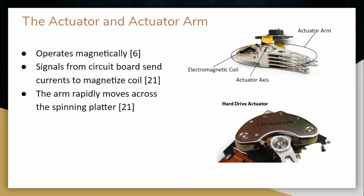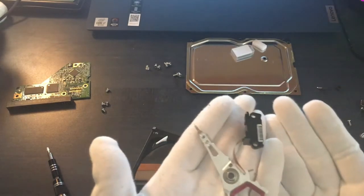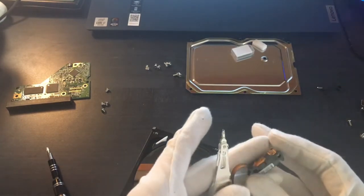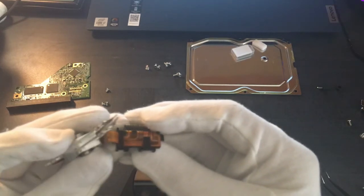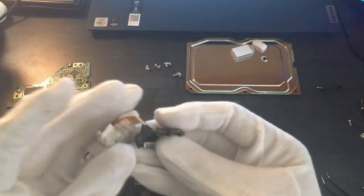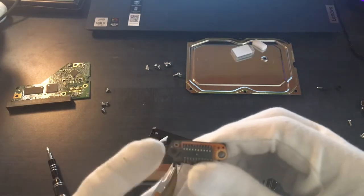The circuit board is the one responsible for sending electrical signals to the actuator. When the electrical signals are sent through the wires, the coils will generate a magnetic field. The magnetic field of the coils then interacts with the magnet above the actuator arm. Because of this interaction, the arm is able to move quickly across the disc. This allows the head to read and write data at high speeds while maintaining precision.